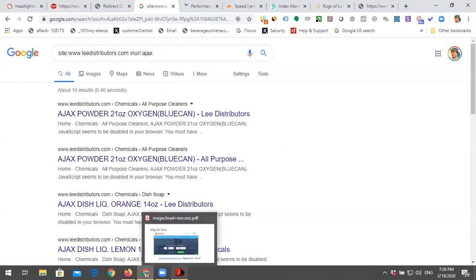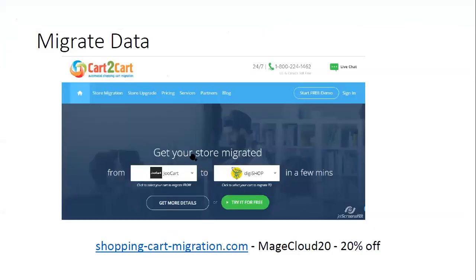Just so you know, when we do migrations, we usually utilize a shopping cart migration platform to migrate the data. This is the first thing we do. I highly recommend that when you install a new platform, you migrate the data first, because otherwise, when you install different new extensions, it's better to test right from the beginning, right? So with MageCloud 20, you will get 20% off for all the migrations if you want to use that.